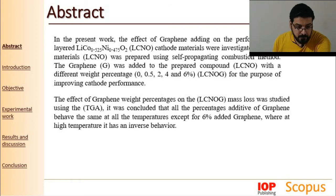For the purpose of improving cathode performance, the effect of graphene weight percent on the LCNOG mass loss was studied. Using the TGA, it was concluded that all the percent additives of graphene behave the same at all temperatures except for 6% added graphene, where at high temperature it has an inverse behavior.